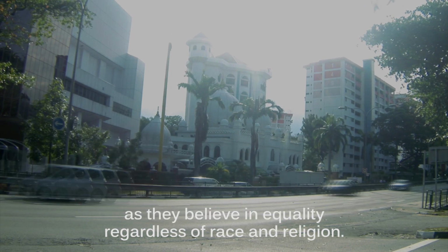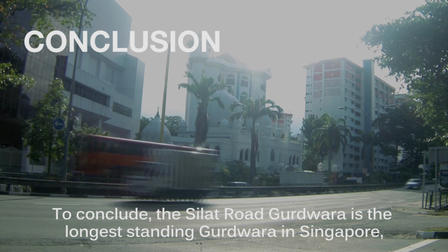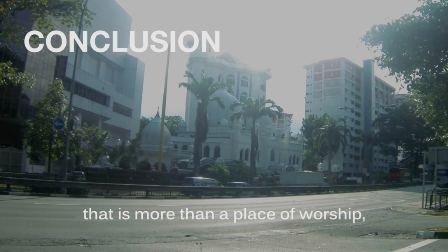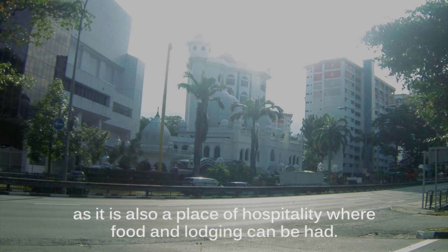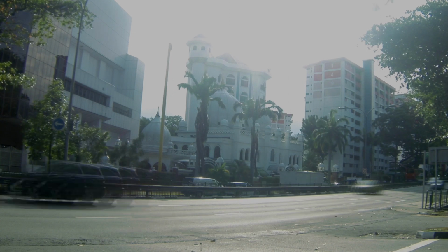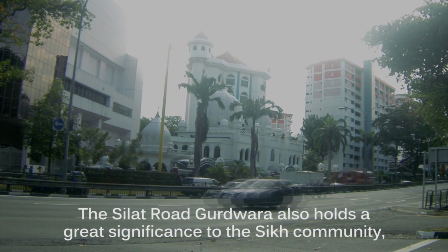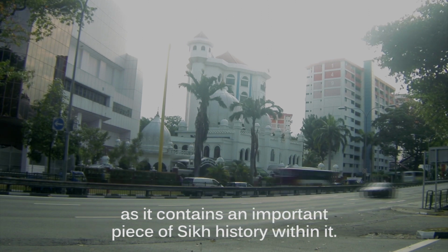To conclude, the Silat Road Gurdwara is the longest-standing Gurdwara in Singapore that is more than a place of worship, as it is also a place of hospitality where food and lodging can be had. The Silat Road Gurdwara also holds great significance to the Sikh community, as it contains an important piece of Sikh history within it.